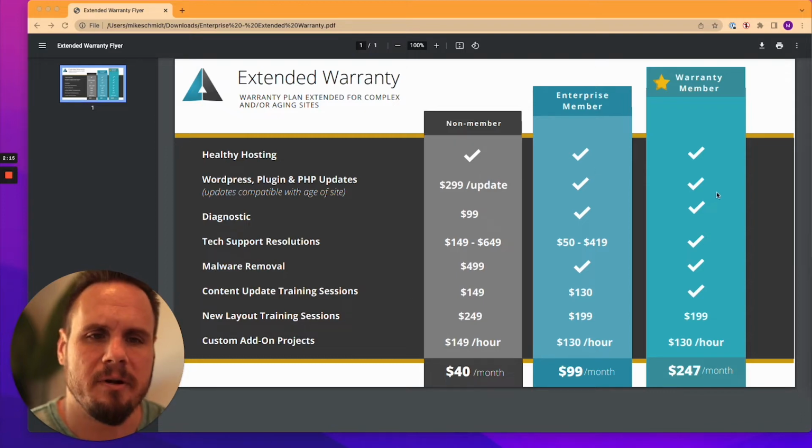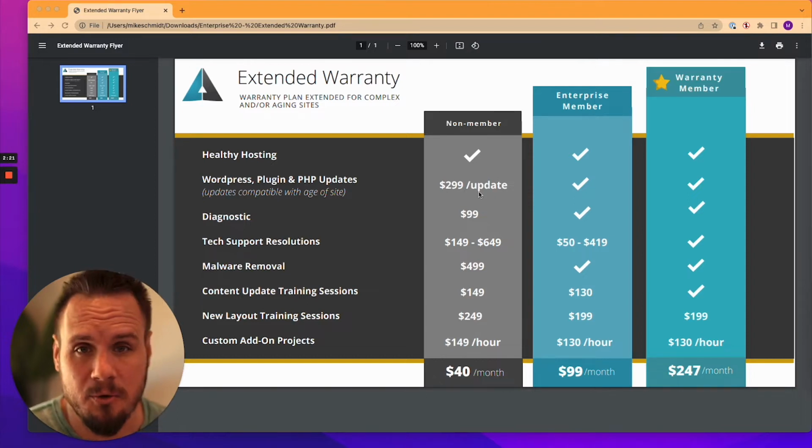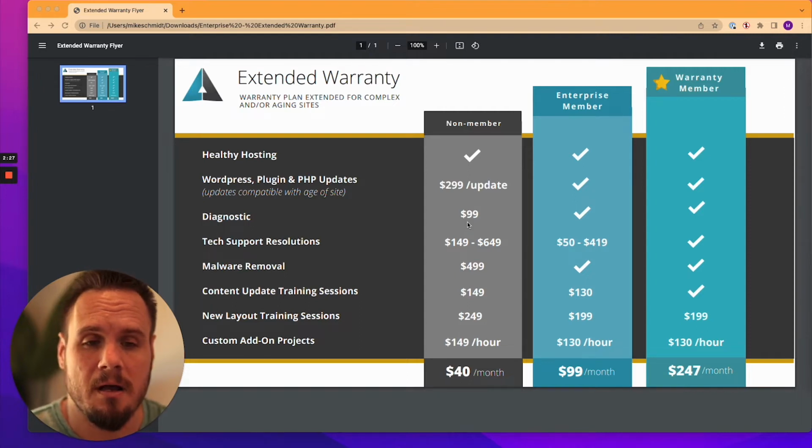We then break that into 3 different categories. So the non-member, they get healthy hosting. We charge per update. So if WordPress puts a new update out there, we're going to charge each time that happens. Diagnostic, they're paying $99 for each one to cover our time on that. And then their tech support resolutions, they're going to pay anywhere between $149 and $649 for that smaller end resolution.